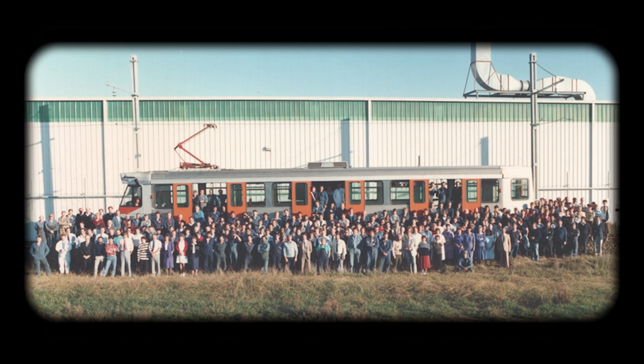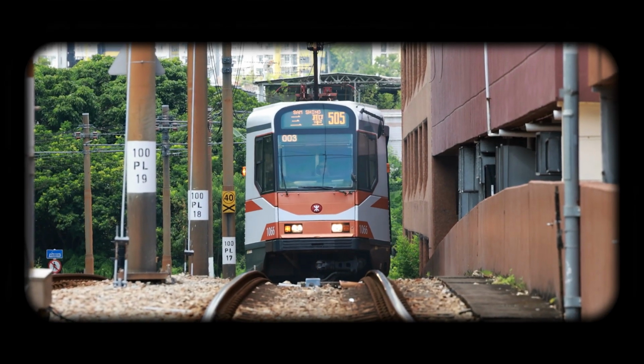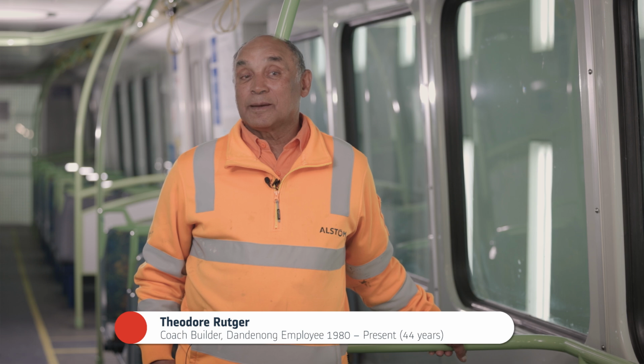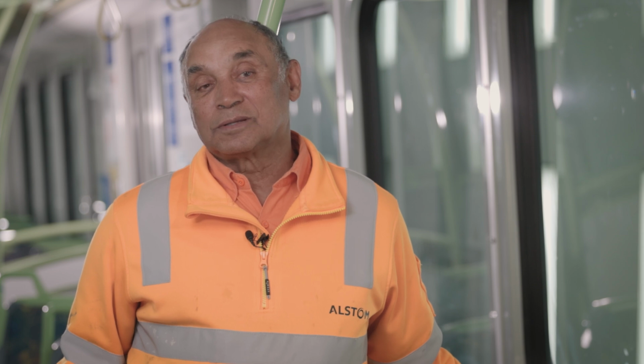Around the same time, Dandenong landed its first international tram export, building 35 light rail vehicles for KCR in Hong Kong, which shared many features with the Melbourne trams. The other one is a Hong Kong cab, the tram cab. I had to do it all out of wood that I picked up around the site. I took the tram cab, they took it to Hong Kong and it's probably still there.